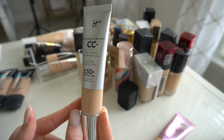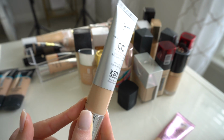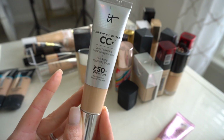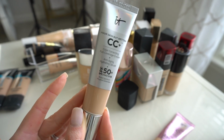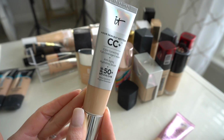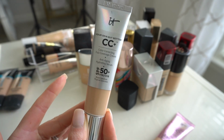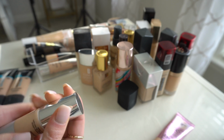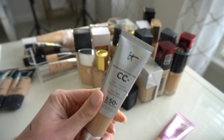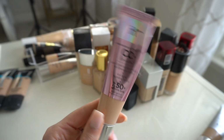I do actually like this foundation. The only thing is you have to use this sparingly. It is very thick, so if you use too much, you can definitely get a very cakey outcome. But if you use it very sparingly, it is really nice. It's quick, easy. It has a pump. I do really like it. So I am going to keep the original, and I will be decluttering the Illuminating one.